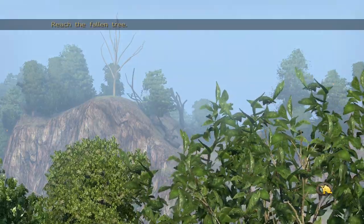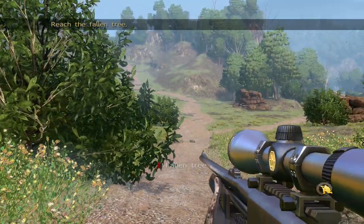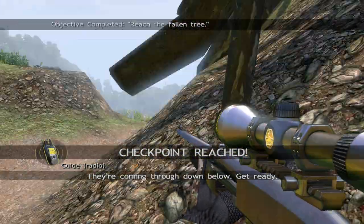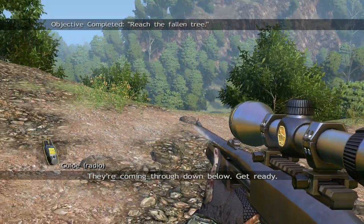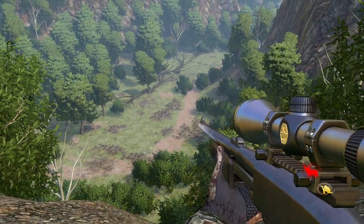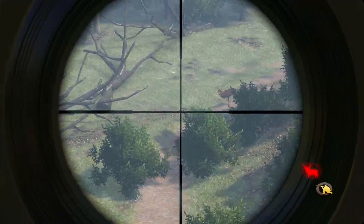Alright, so we gotta go to the fallen tree up there. That shouldn't be too hard. They're coming through down below. Get ready. Oh, they are? Already? Must be right here. It's gotta be this area.